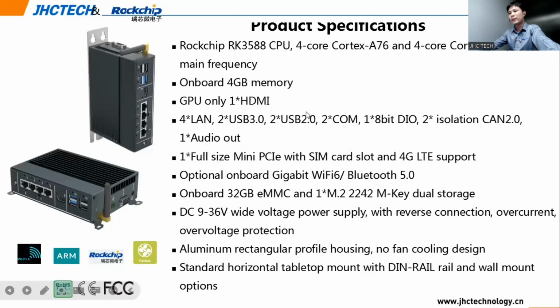Okay. Next is the product specifications. The chipset is the RK3588 CPU with the 4-core Cortex A76 and the 4-core Cortex A55, with a CPU main frequency of 2.4 GHz. There's 4 GB memory on board and one HDMI display, 4 LANs, 2 USB 3, 2 USB 2, 2 COMs, 1 DIO, 2 isolated CAN modules, and 1 audio out. There's one full-size mini PCIe with the SIM card slot, so it can support a 4G module. And we have Wi-Fi 6 and Bluetooth. It's an onboard design, and it's optional.